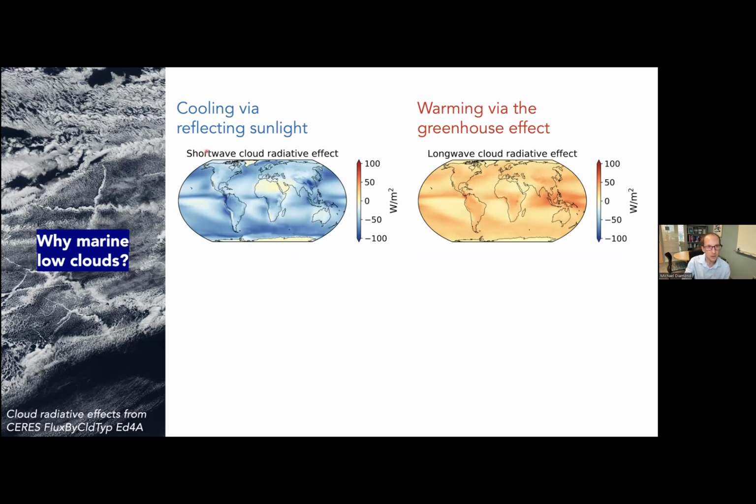In the first plot here, you can see the different blues are the cooling effect of clouds by reflecting sunlight. So sunlight that otherwise would be absorbed by the surface is instead being reflected back to space by clouds. Clouds also warm via the greenhouse effect. So clouds emit at a cooler temperature than the surface and therefore trap infrared radiation in the Earth system, preventing that from leaving to space, leading to a net warming. And what you can see is that both of these have pretty large values.